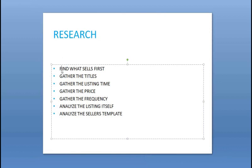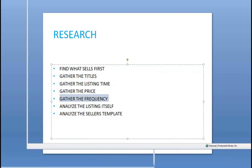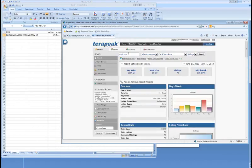So we found a dash trim kit. We found a very specific one. We got the competitor's title. We figured out when he lists the item, what price he sells it for, and how many he sold, right? So we saw that he sold 2 of them. Now, let's see how many more sold on eBay.